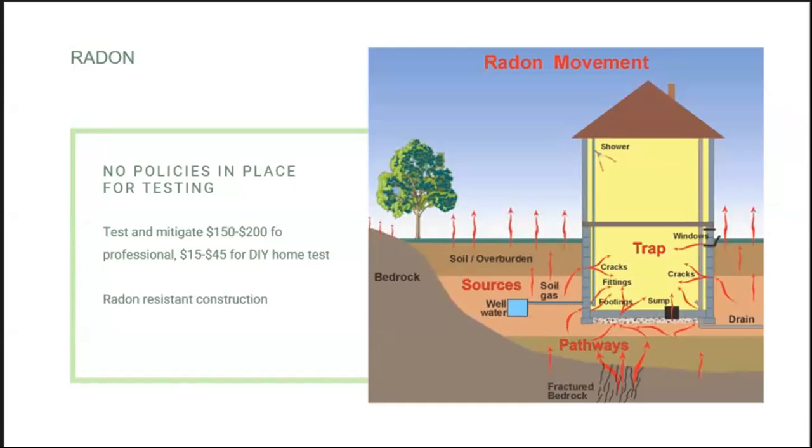We are above the national average, specifically in Allegheny County compared to both the state and national average for radon levels. So through the American Lung Association, we actually have a program where you can get a free radon test. In that link I'll include as well.